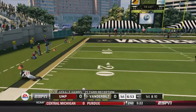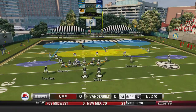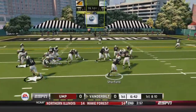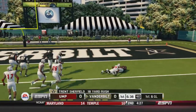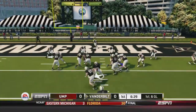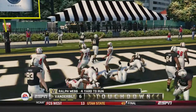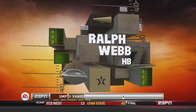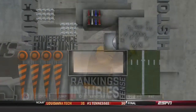A throw outside for Shermer. He's got his man. That's a 5-star recruit who came to Vanderbilt in this past offseason. He was a top 10 player and has decided to come play for the Commodores and makes an impact early on. Now it's Trent Sherfield, the #1 receiver on the jet sweep for 18 yards. I formation, give goes to Webb, and he powers his way into the end zone. So Vandy drives down really easily and has a 7-0 lead.